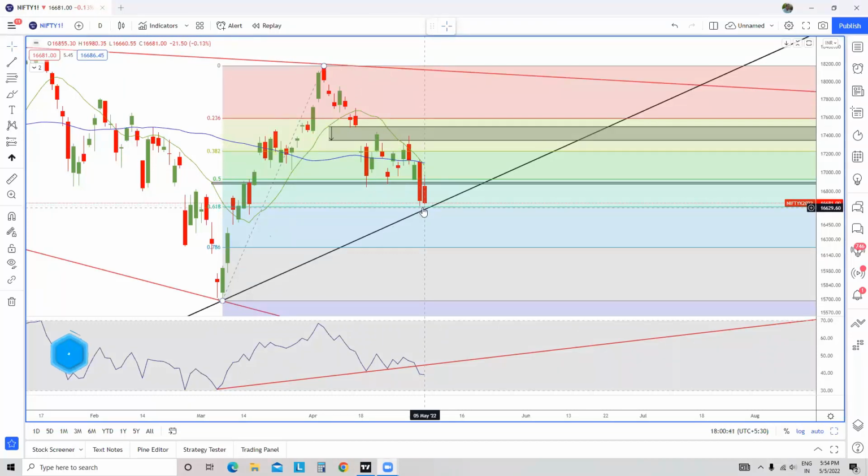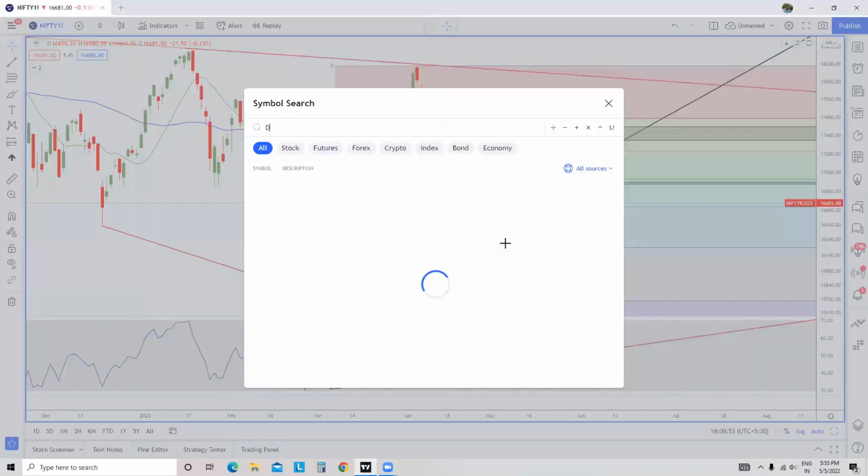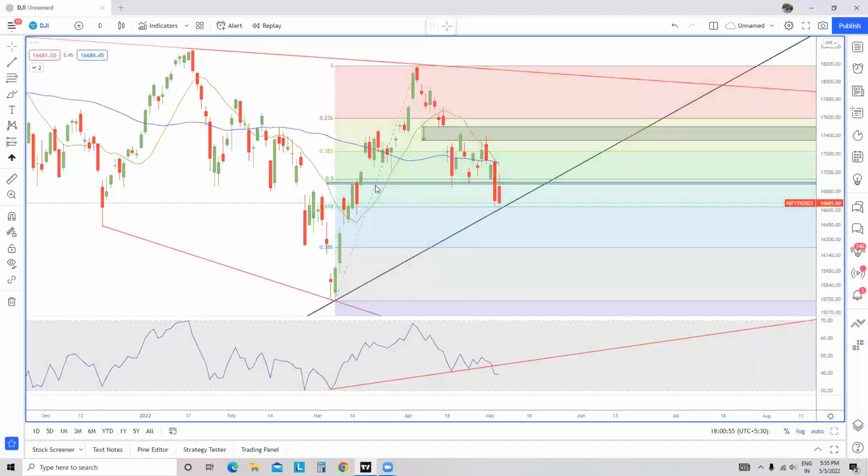But if you see properly, we are still at a decent trend line support, and similar sort of charts are visible in the Dow Jones as well. First, I'll try to show what is happening in the Dow Jones, and that is the reason why we did open massively gap up today.